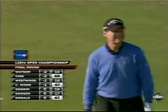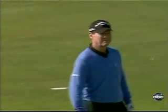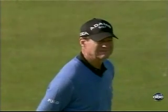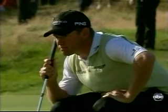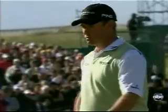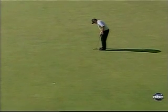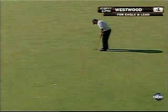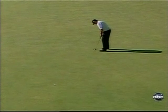Stewart Cink has rolled in a big putt to join Watson atop the leaderboard on this fast-changing Sunday, championship Sunday here at the Open. Lee Westwood has an eagle putt coming at 17. Drama playing out here over these last couple of holes. Lee Westwood's third shot for eagle, 20 feet straight up the hill. And remember, he eagled the seventh hole earlier to finally, for the first time, take the lead in the Open Championship.